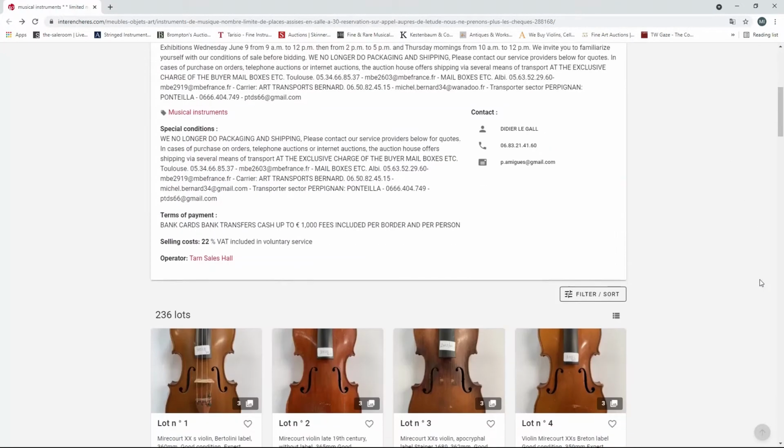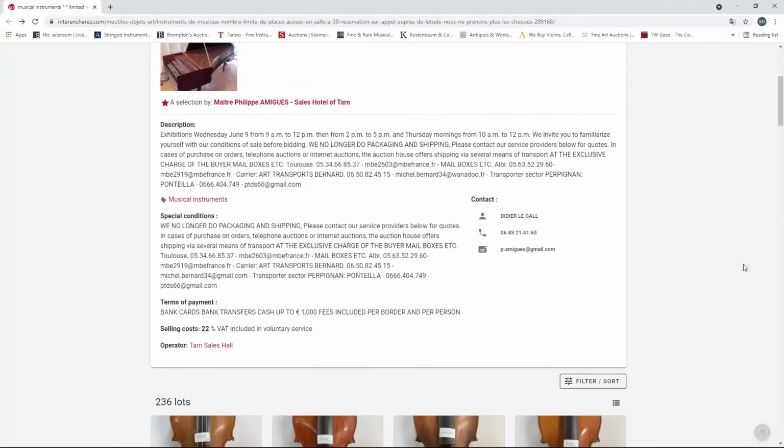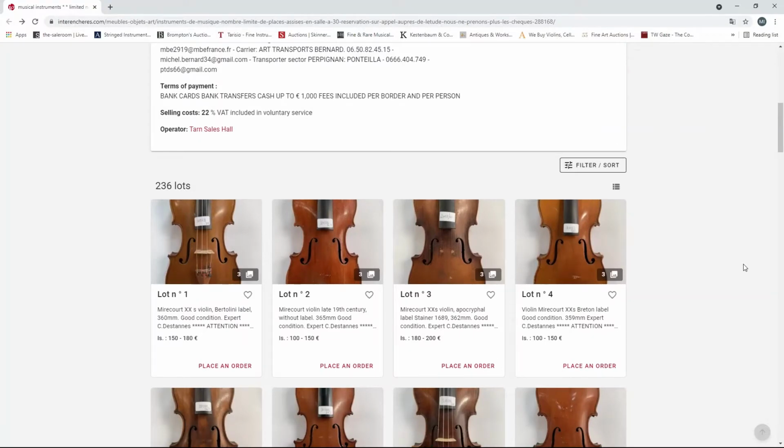So you can probably tell my voice is a bit funny. I've been attacked by hay fever, and I was out walking for quite a while yesterday, so I'm recovering at the moment and a bit raspy, but we shall carry on and have a look at what they have in this auction.